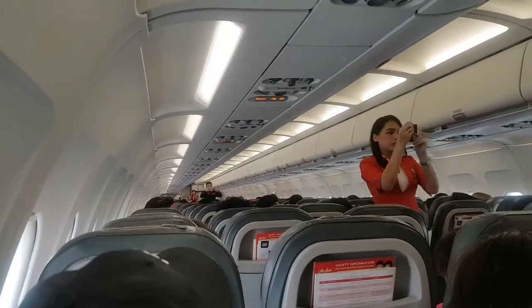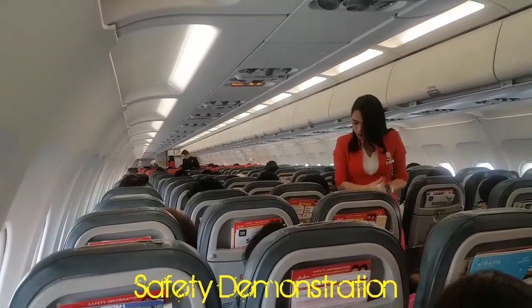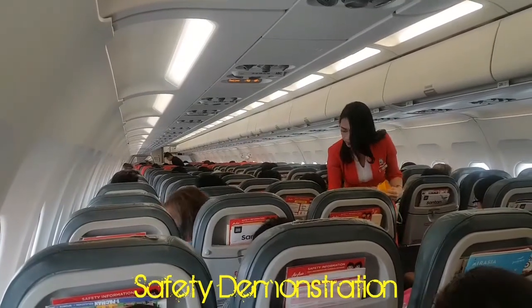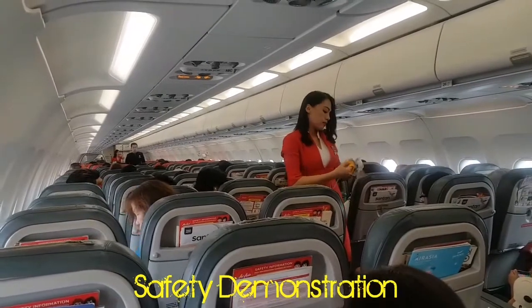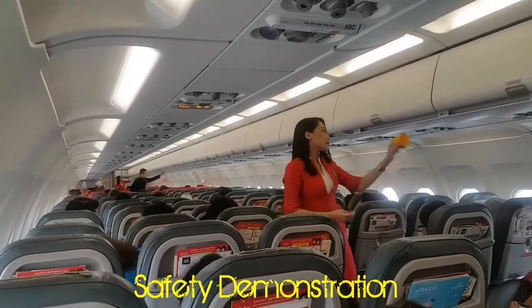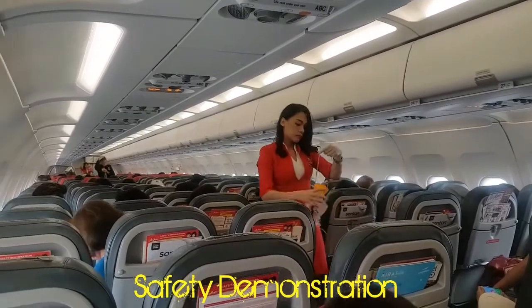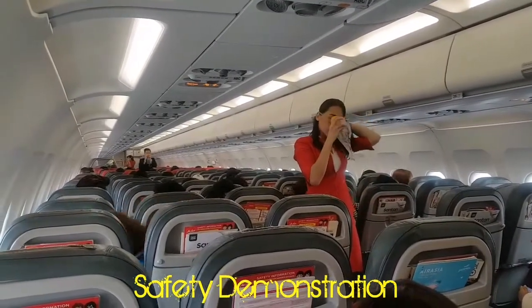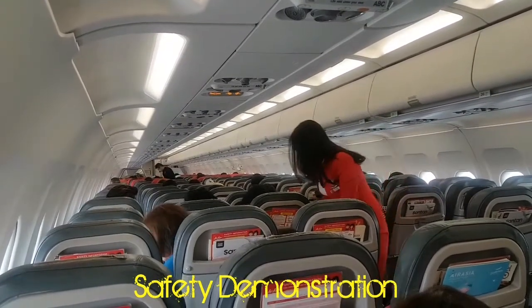Unfortunately, we are fully ready for departure right now. Insert the metal tip into the buckle and tighten the belt by pulling on the buckle strap. To release, lift the metal flap. Whenever the seatbelt sign is on, you must return to your seat and fasten your seatbelt securely. Should an oxygen mask automatically drop in the compartment above your seat, immediately pull the mask firmly towards you. Place the mask over your nose and mouth with the headband tightly around your head and breathe normally. Place your own mask first before assisting others under your care.